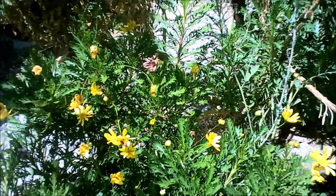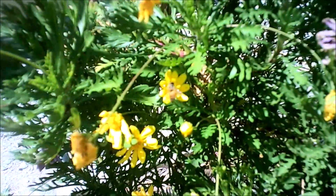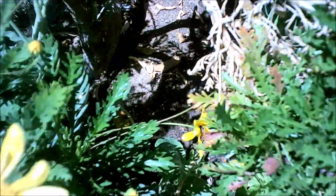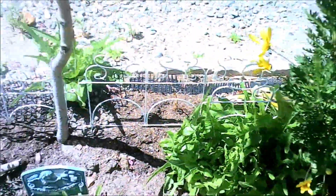Let's get up close to this guy. Look at that. He's so pretty. It's a honeybee instead of the Africanized ones. Pretty sure it is. He's got the fuzzies. And the Africanized ones don't really collect. They pollinate, but they don't really collect the pollen.